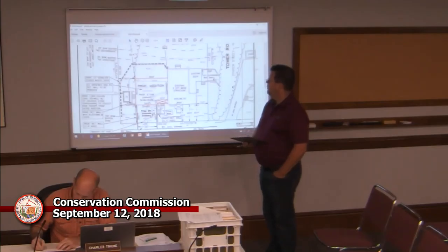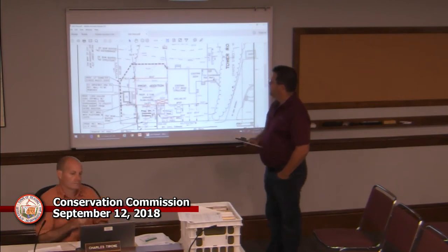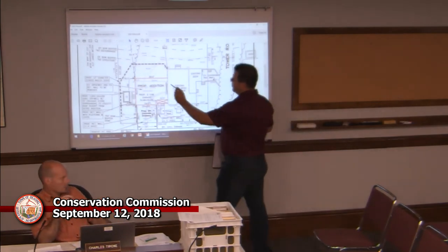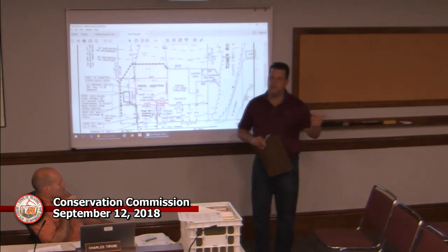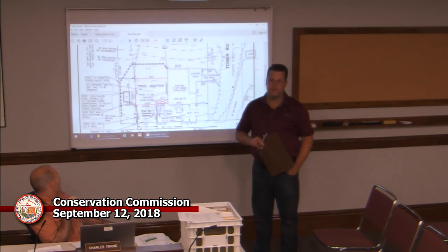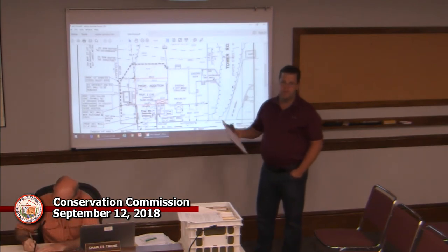So the dry well could be relocated. Possibly push it, we can even push it back into this area here. Yeah, I spoke to the owner about that ahead of time on that large tree. I actually had not located that as part of my survey, but we can relocate that dry well. Okay. But we'll keep it within the approved plan of work. Okay.